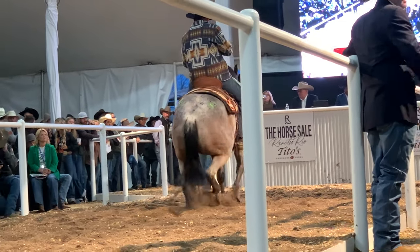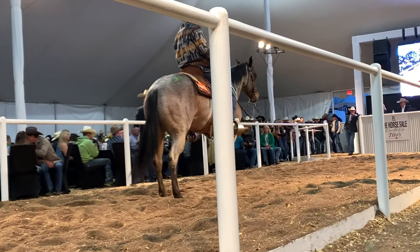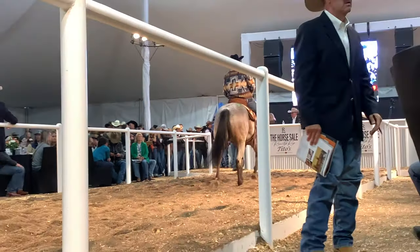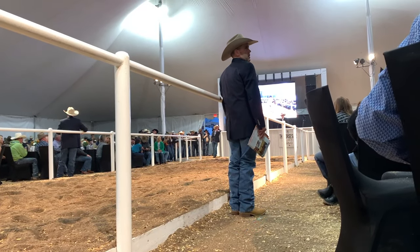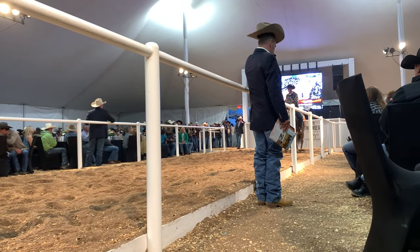Take a look right here from the nose back down to the tail, down to those legs. Nice bone right here. 15 one hand. He is built to use, built to perform, and bred to get you there. He leans flat out of your hand, comfortable in the box. You can definitely win on this one.